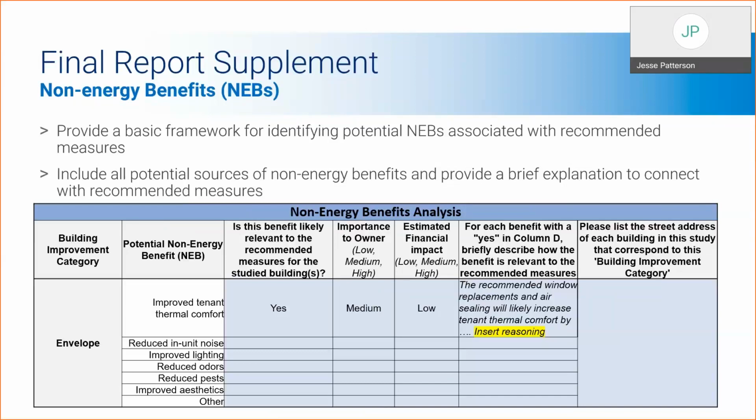Next, you'll take a look at the specific non-energy benefits, or NEBs, and then confirm if the benefit is likely relevant to the recommended measures for the study buildings. Next, you'll work with the customer to confirm the importance level to the owner. The tab will have a drop down for you to select from: low, medium, or high. And then also the estimated financial impact on a scale from low, medium, and high. That will also be a drop down in the report. For each benefit that you have identified, you'll just want to provide a brief description of how the benefit is relevant to the recommended measures.